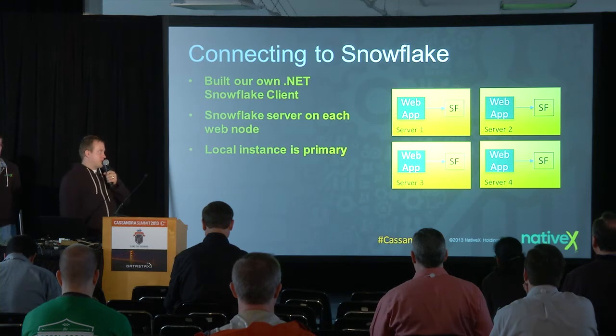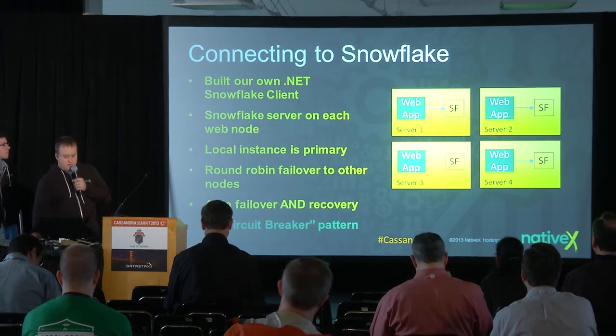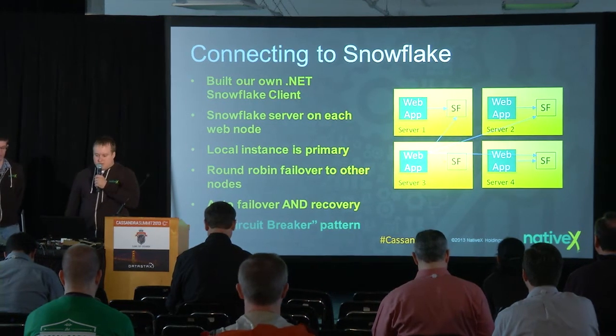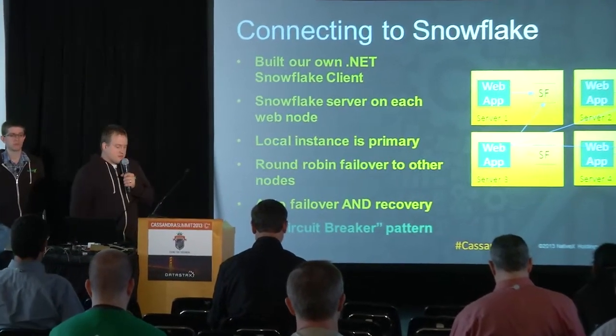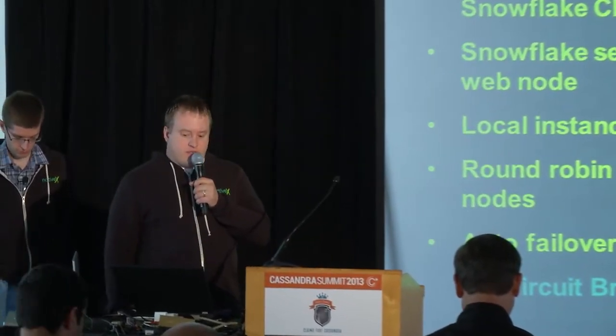So what happens if, say, the Snowflake instance on server 3 fails? Well, what we did was implement a round-robin failover to the other nodes, so it temporarily can ask another node for an ID. And that works really great. But the key to it really is the last point there. It automatically fails over like this, but it also automatically recovers. So if that Snowflake instance on server 3 comes back up, the app knows about that and will start using that local node again and eliminate that network latency.